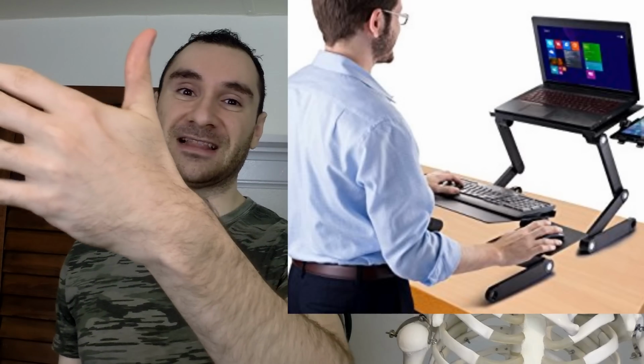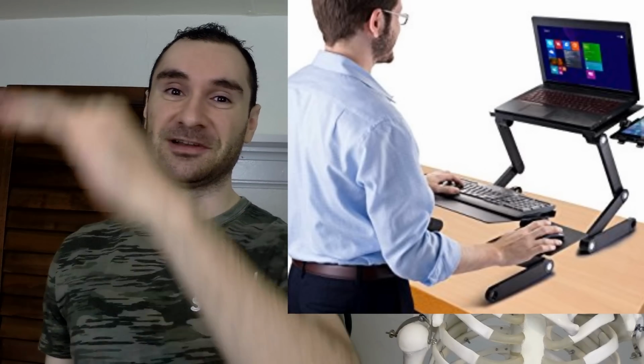Other things you can do would be to stop holding your cell phone down like that all the time. Stop always being in that forward head posture where you're looking down or forward at your laptop all the time. You've got to stop doing that. If you're looking down at your phone, bring it up to your eye level. If your laptop's down there, bring it up to eye level somehow. Use a standing desk or put your laptop on an elevated platform. You've got to stop looking down like that all the time.